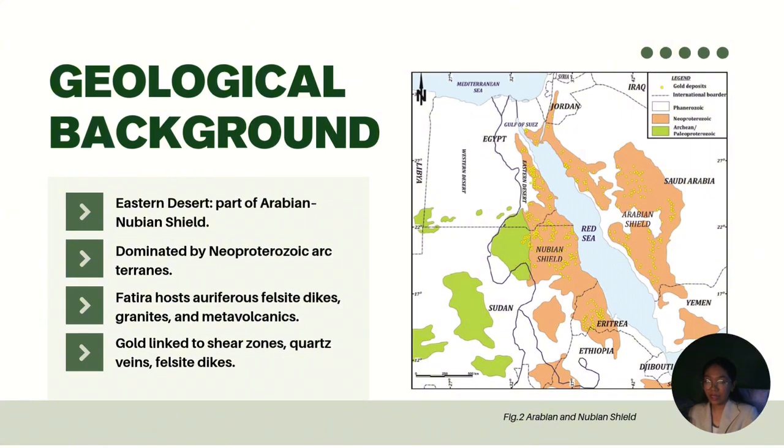In the Fatira area, we see felsite dikes cutting through older rocks like metavolcanic and granitoid, which indicates multiple intrusive events. Additionally, the gold in this area isn't just scattered randomly, rather, it's structurally controlled. Specifically, it tends to occur along shear zones within quartz veins and at the boundaries where intrusions meet the surrounding host rocks. Therefore, these structural features serve as key indicators and geologists actively target them when exploring for gold.